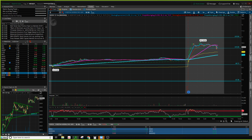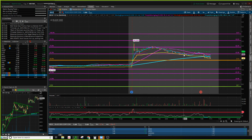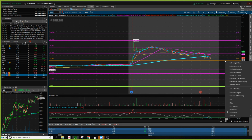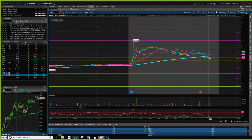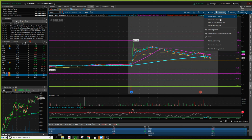Black box, kind of a similar pop and drop consolidation pattern. And what you will see here is this is pulling back to the 50% retracement level. That's this orange line here.